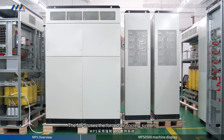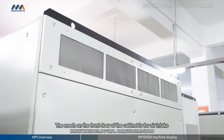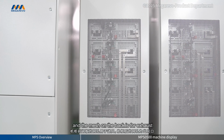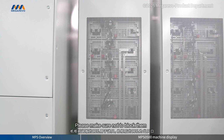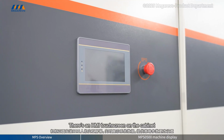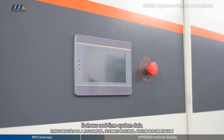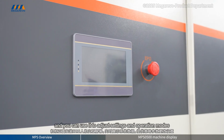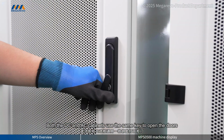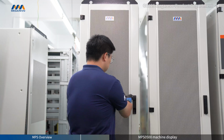The MPS uses a forced air cooling system. The mesh on the front door of the cabinet is for air intake, and the mesh in the back is for exhaust. Please make sure not to block them. There's a human machine interface touchscreen on the cabinet. Once powered on, it shows real-time system data, and you can use it to adjust the settings and operation modes. Both the DC and AC cabinets use the same key to open the doors.